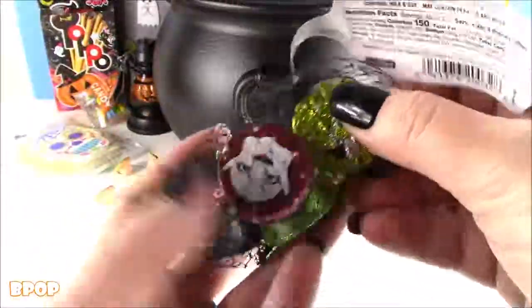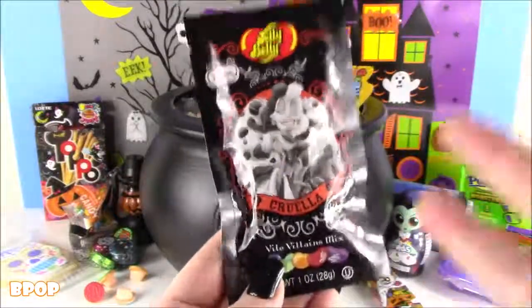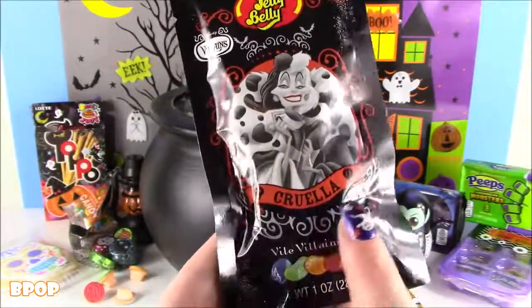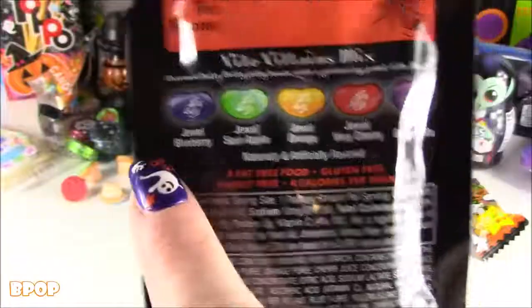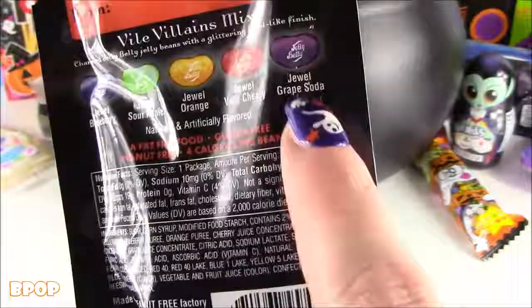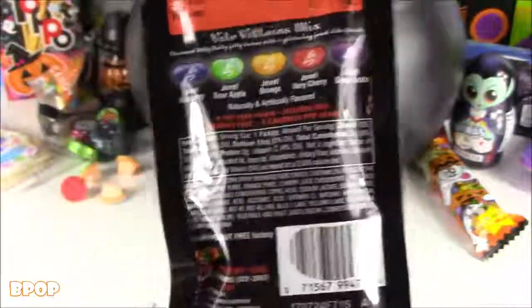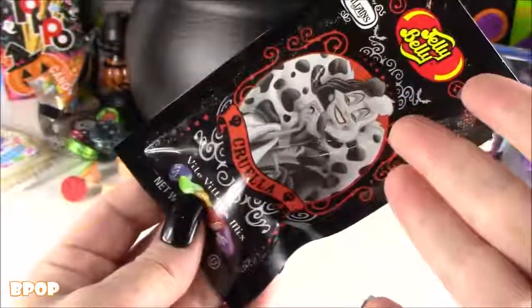And what is the other one? Oh, a little ghosty. They're actually Jelly Belly villain jelly beans. We got the Cruella version, and they're the Vile Villain mix. Look at these flavors: jewel blueberry, jewel sour apple, jewel orange, jewel cherry, and jewel grape soda. I don't know, they're all jewel, but I love the packaging, and any trick-or-treater would seriously love these.